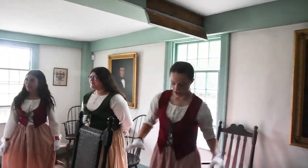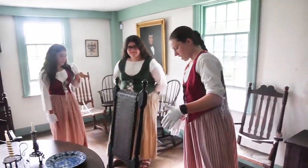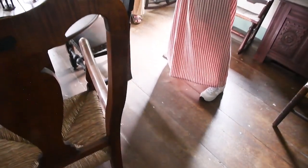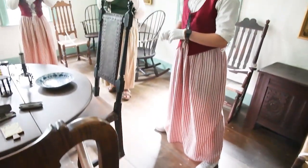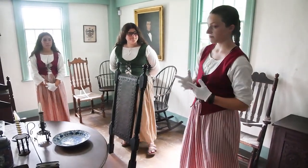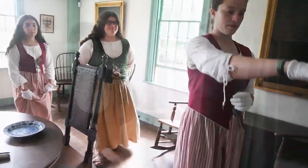Yeah. If you look down at the floorboards, they're very wide. They're the width of the tree that they are taken from. They did that because it was easier to be shipped and easier to lay down. And I think that's it for this room. Yeah. So we move into this room here.